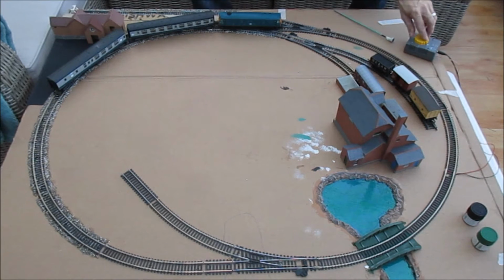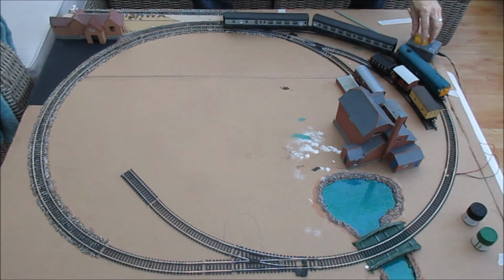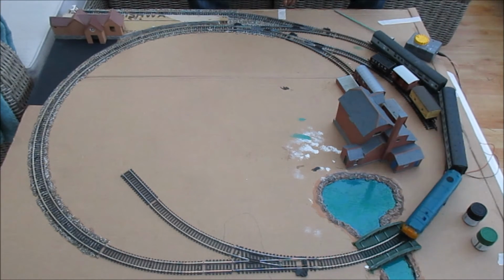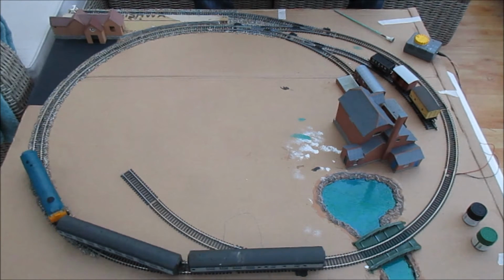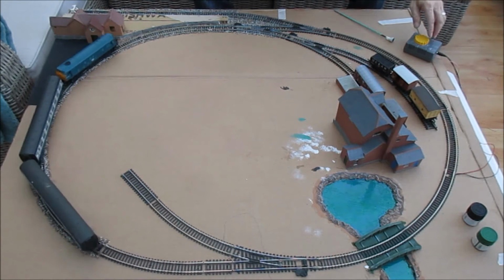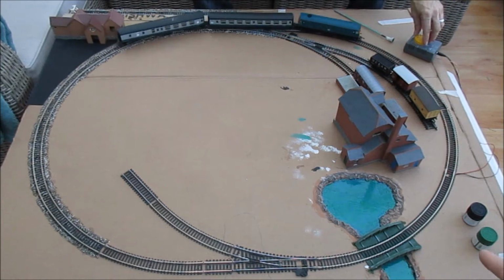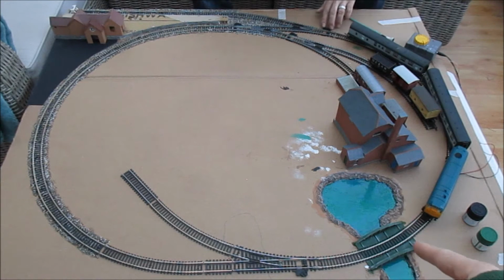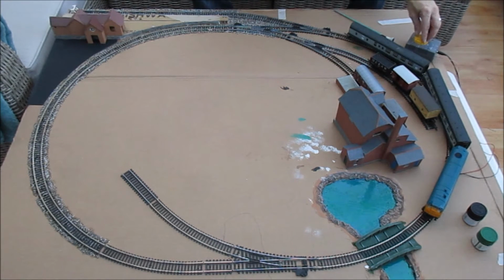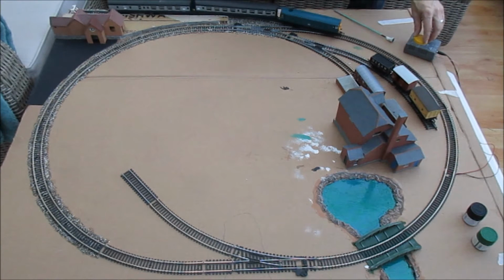So I forgot to change the points. So as you can see, that pulls them around quite nicely. The more observant will realise that the little bridge is lower. The bridge is lower because the high bridge was catching the Mark 1 coaches. Now, I know all about Mark 1 coaches looking silly on first radius track and all that. I get all that, but the problem is I like Mark 1 coaches and I like diesels.